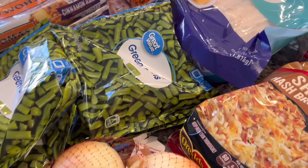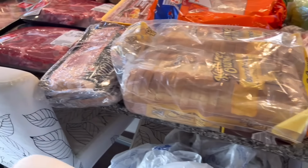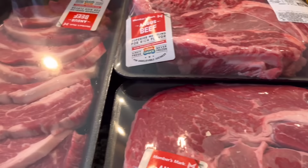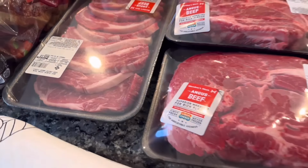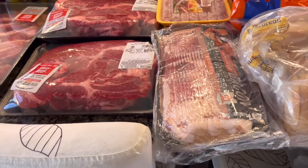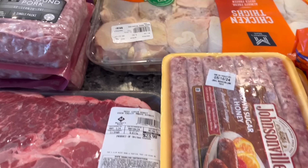On this side, we have meat. We have these chuck roast. We have the steak. We love beef here, so we eat a lot of beef and chicken in our home, so that's what we get the most. We have some bacon, breakfast sausage, we have some chicken thighs over here, and then ground pork.